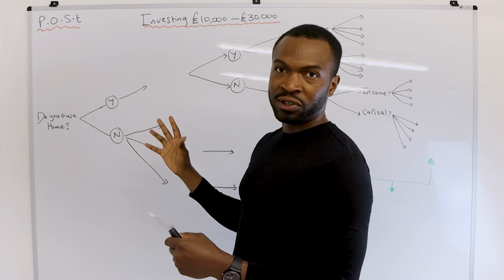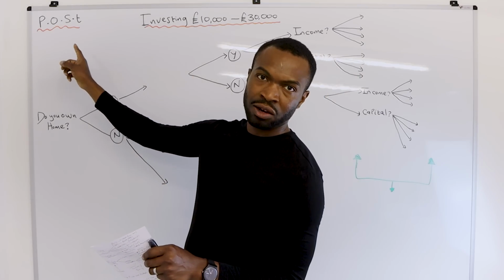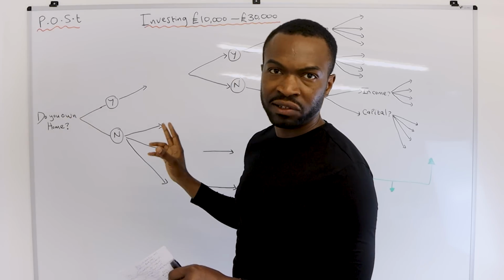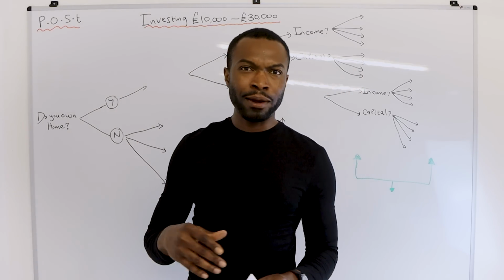And so I've drawn a few things here. It's going to look a bit confusing initially, but don't worry, it's going to make a lot of sense. So here's the P.O.S.T. just so we stay on track. That P.O.S.T. then leads us to almost like a bit of a decision tree, keeping this really clear, so here we're investing 10K to about 30K.